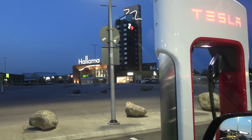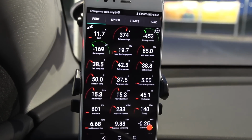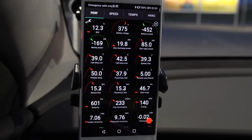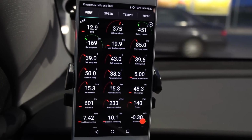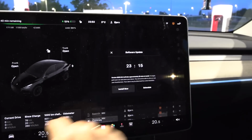We are back at Halmstad, and now we're getting the 170 kilowatt wave. The car preheated. You see, this time we arrived with 10%, but we might get this 170 kilowatt wave only to 13%, because that's what we got in the past. Or will it shift it further out? I'm not sure.